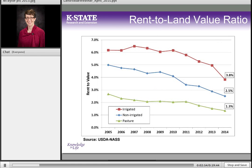Let's take a look at another chart. This is also coming from USDA National Agricultural Statistics Service. What this is calculated based on is the cash rent divided by land values, so the rent to value ratio. This is a way of measuring the returns to land from the agricultural use of that land.